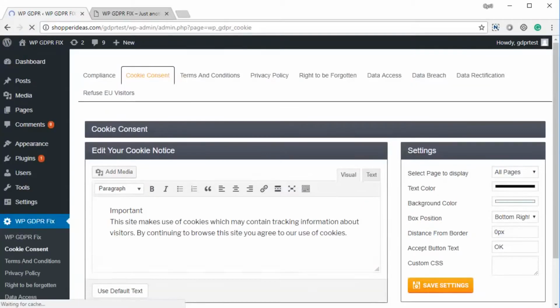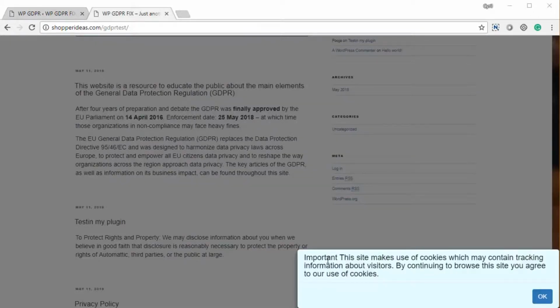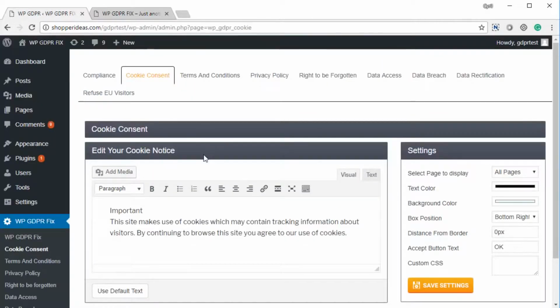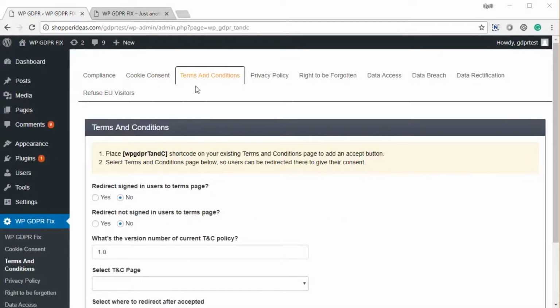And that's it. So when your visitor comes to the website next, they will see this screen which has your message there and the cookie consent. And if they click on OK, it won't be shown to them again. So this is how cookie consent works. You need to get the consent to make sure that you comply with the cookie consent requirement of the GDPR policy. The next is the terms and conditions setup requirement. You need to have a valid terms and conditions policy.